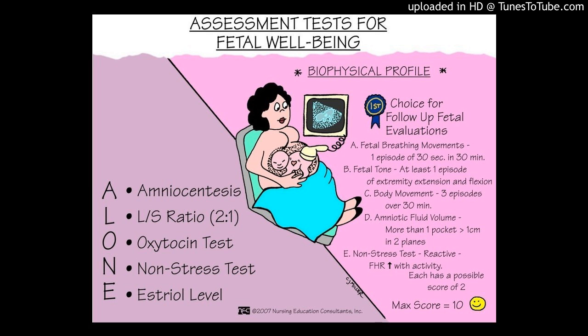The Ferguson reflex. And what it does is, when that presenting part hits the perineal floor, it triggers that reflex to say, okay, now I need to really open up, really need to stretch, really need to dilate, because we're getting ready to deliver this baby. That's called the Ferguson reflex. So, now that rectal pressure, they may have a bowel movement.